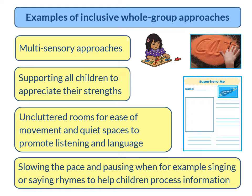Uncluttered rooms will help ease of movement for everyone, including those with mobility issues, and having dedicated quiet spaces helps to promote listening and language in all children. Staff can slow the pace and pause in their activities, like for example when they are singing or saying rhymes, to help all children to process the language information.